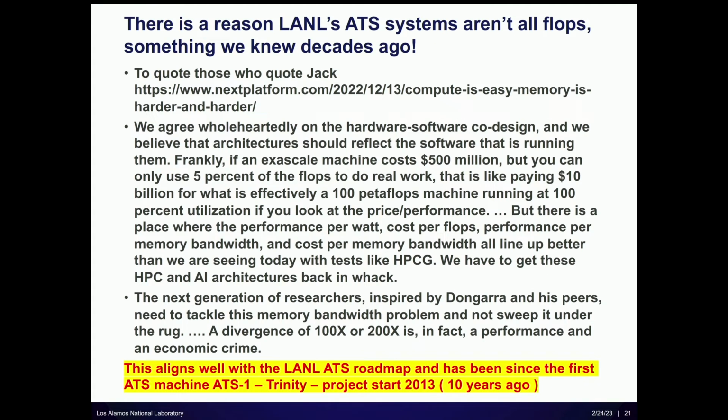And then the last, since I ranted about memory bandwidth, I thought I would give Jack a plug. Shortly after his Turing Award, people started listening to him again. It's because it wasn't all about flops anymore. He had a new story, right? And the new story is we need memory bandwidth. I won't read that whole thing to you.